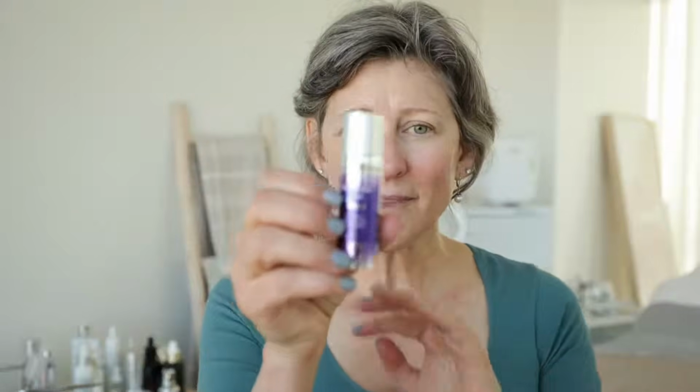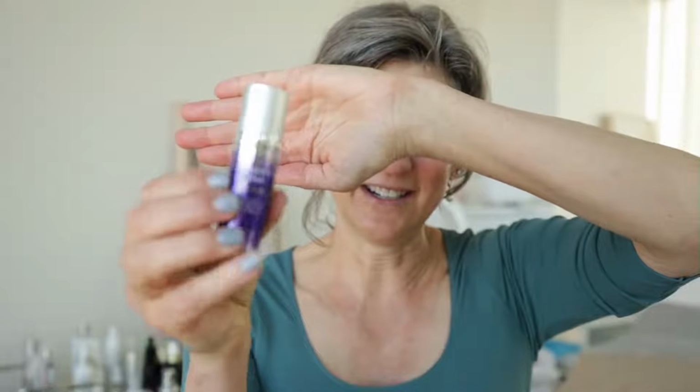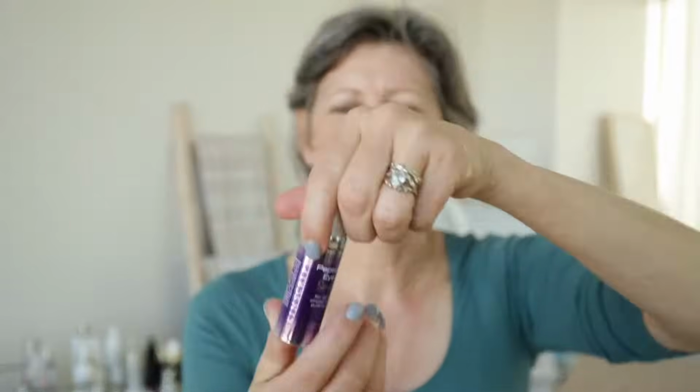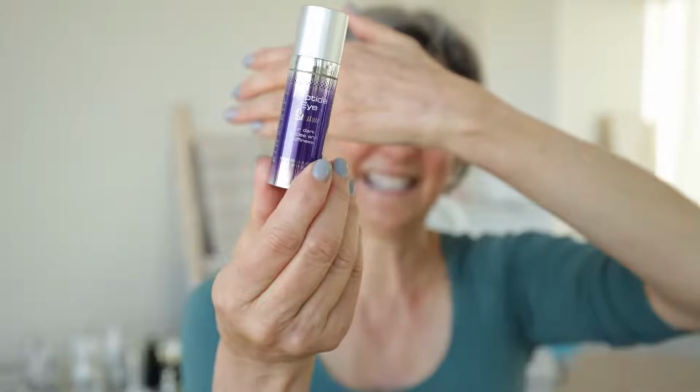Okay, that's my Illumination Juice. It smells really good. It actually smells like vitamin C. I like that. Okay, next thing I'm gonna grab today is the peptide eye serum. I'll get my eyes out of the picture so it can focus for you guys. Oh, difficult. I think we got it. Peptide eye serum. This is peptides and vitamin C, and this is our top selling product for under eye circles.